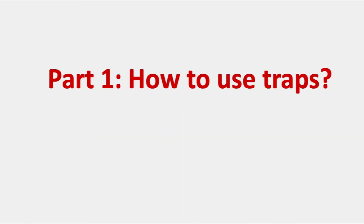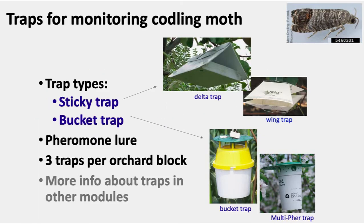So part 1, how to use traps. Traps for codling moth come in different types, several styles of sticky trap and several styles of bucket trap. They all use a pheromone lure that is attractive only to codling moth. We recommend 3 traps per orchard block. And there's a lot more information about using traps in other modules that I won't go into here.